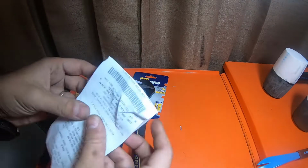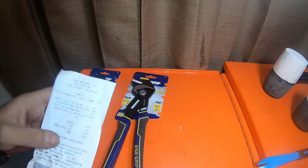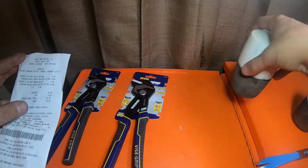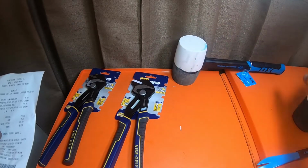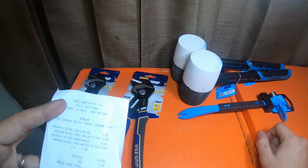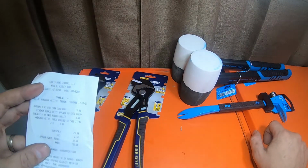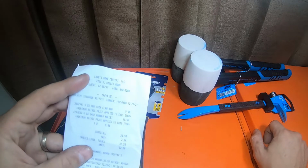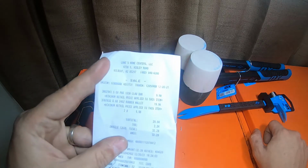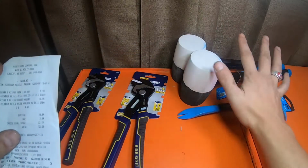This is this receipt because it was a separate purchase. I walked back into the store because I'm like, you know what, I should go grab those, because I actually saw these, looked at them, kind of put them back, and walked out the store with my wife. I'm like, you know what, I probably should grab those. My wife's like, yeah, don't you need a couple rubber mallets? So these are on sale.